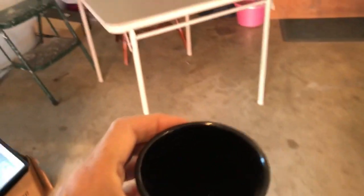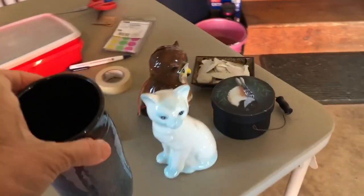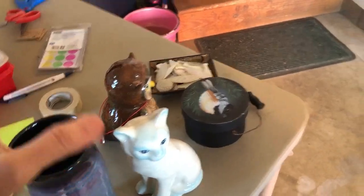I really liked this piece of pottery, and I didn't care if it was a Potter house or a student piece. So here you see me making a pile. And I'm really excited to see what else is on the table.